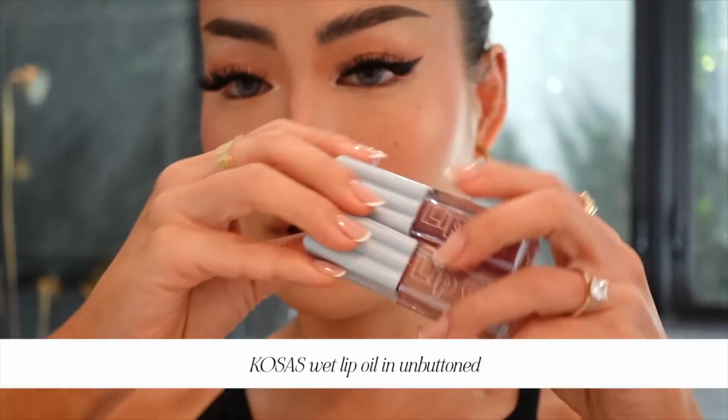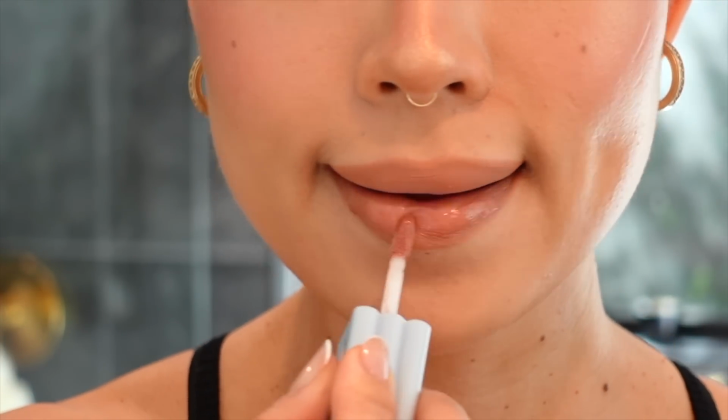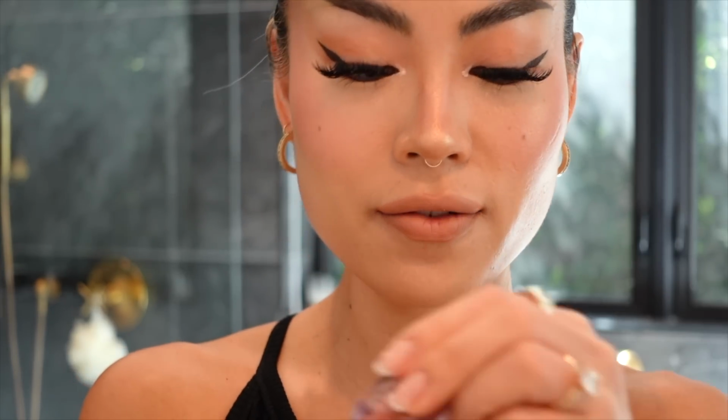And then I feel like part of this whole clean girl look, usually I'm a matte lipstick kind of girl, but I have been super into lip gloss. I feel like shiny lips are in right now. I have multiple of my Kosas wet lip oil, and I love this one because it's a really beautiful gloss. It has good shine, but it's not sticky, and it has a little plumping action, and this is my favorite color in Unbuttoned. So I'm just gonna go over it.